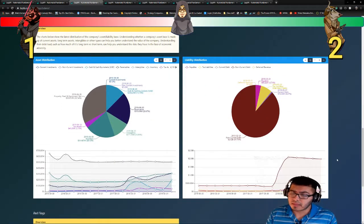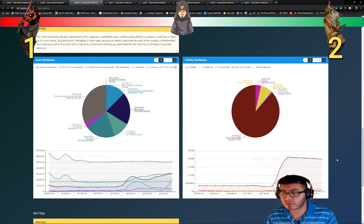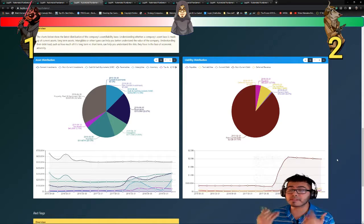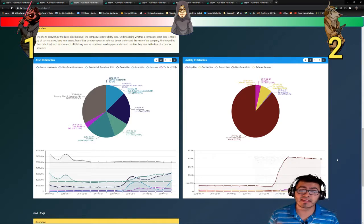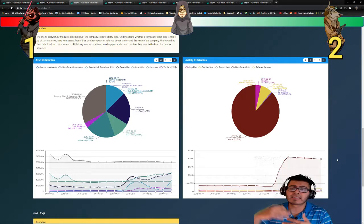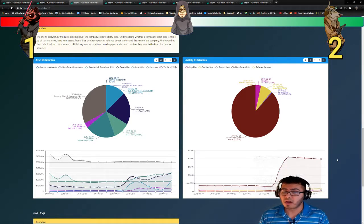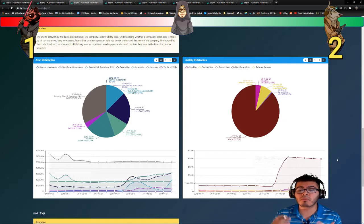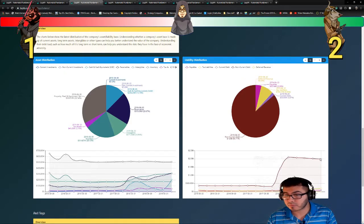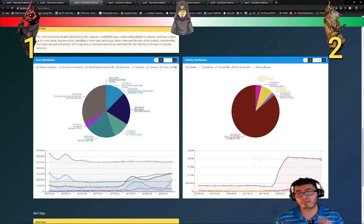As we keep going down, we're going to take a look at the asset distribution and the liability distribution. Let's start off with the liability distribution real quick, and we can see a huge portion of this company's liability is all non-current debt. So that's debt that has more than 12 months to be paid off. And we can see this company has about $1.99 billion of non-current debt.